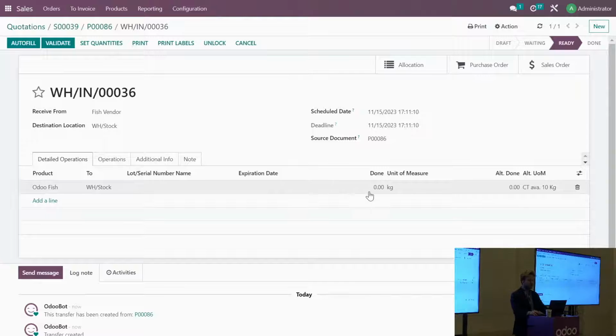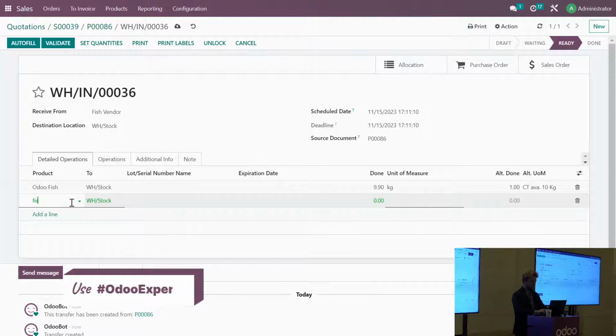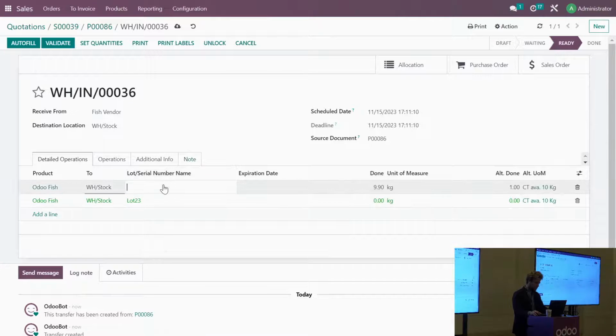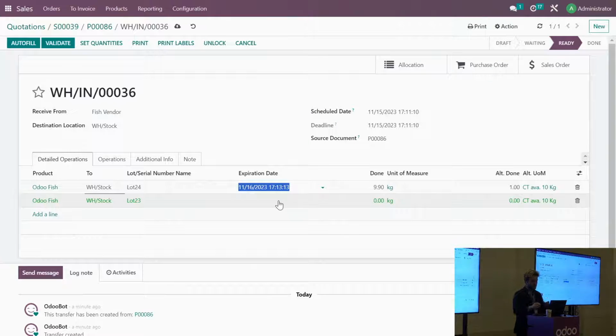But let's say the goods arrive, and I can say, okay, I have one box with 9.9 kilograms, and I can set one box as done. I can have another one. I can say, okay, this was also Odoo fish. And now also keep in mind, if changing products are in place, you need to be flexible at this stage. I can say, okay, this has lot number 23. Before, I can set lot number 24. I can set an expiration date, so this fish actually expires and you're not able to sell it later on. So these are the things that you can store on the lot itself, next to expiration dates, such as certificates as well. The certificates might expire. It depends on when the fish has been caught. So a bunch of very interesting, flexible, delicate matters in this use case.